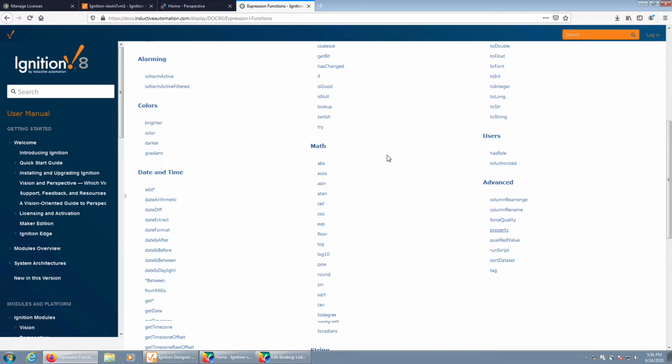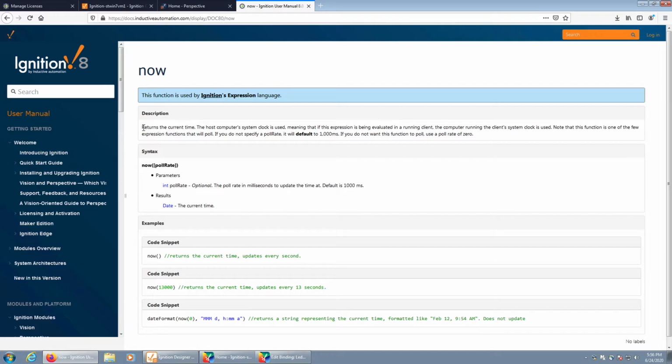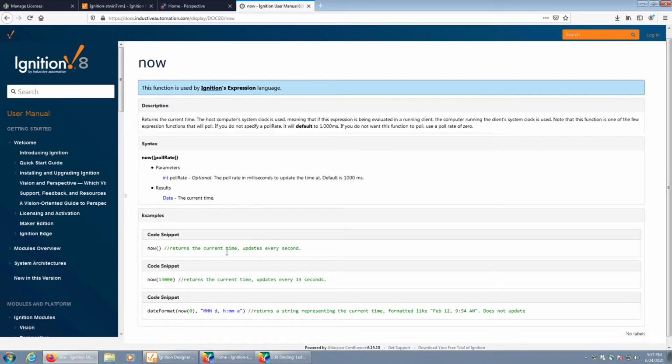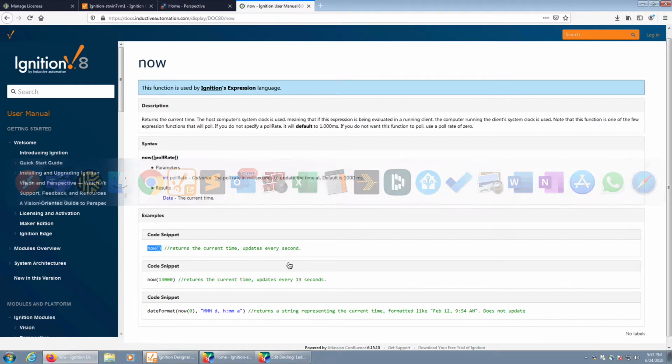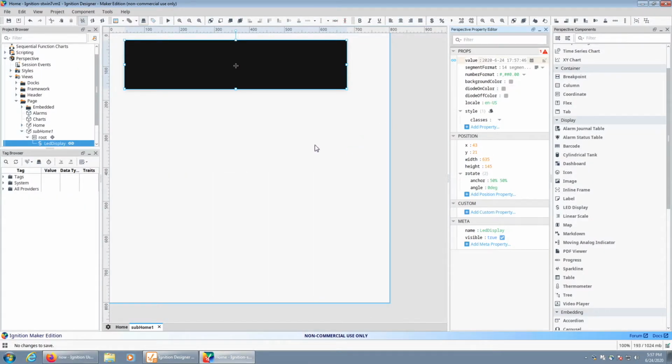So I'm just going to browse through here, and here is a date and time section, and I look at now. It says this function will return the current time, so that's what I want. And here's some nice little examples that they've given us. This returns the current time and it updates every second. Well, that sounds pretty good to me, so I'm going to copy that. And so now that we have that in there, it'll give us a preview of what it's going to spit out. So it's going to put out the full date and the time and PM. So I'll hit OK on that and see what happens.